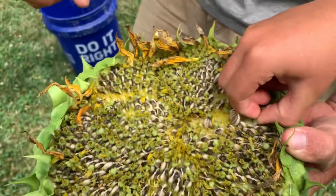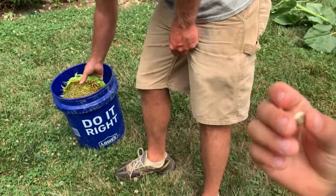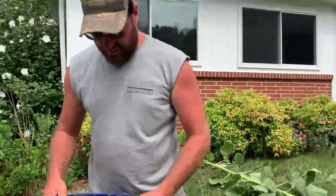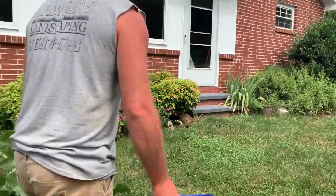You see right there, the birds have done picked out these seeds. What we do is we just lay them out somewhere and let them dry somewhere where the birds can't get to them. That means I gotta plant the sunflower back.